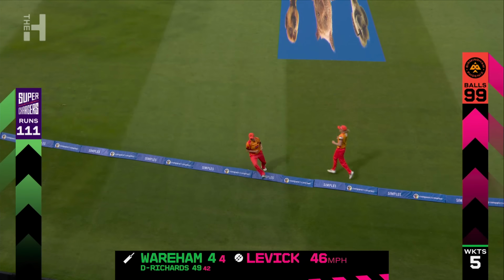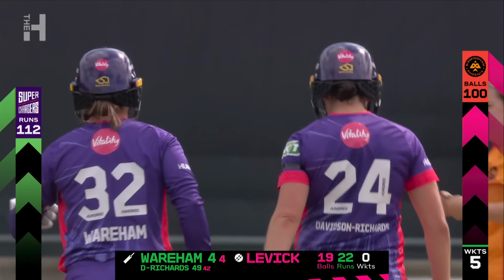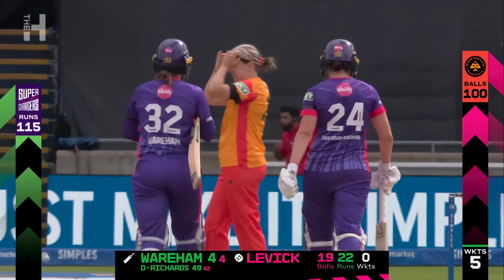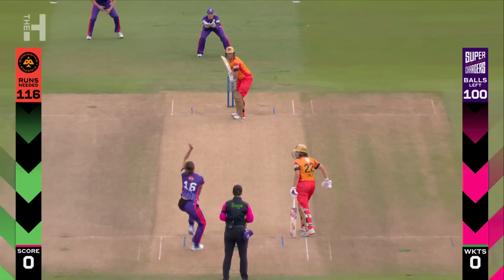Lovely hit down the ground. A positive end to the Superchargers innings. They finish with a four. Georgia Wareham hits that straight for four, and the Superchargers finish.